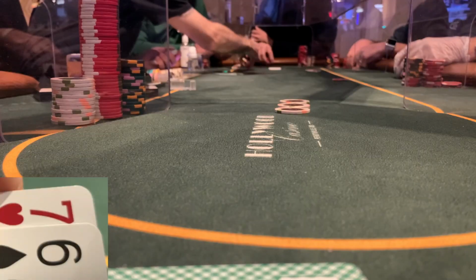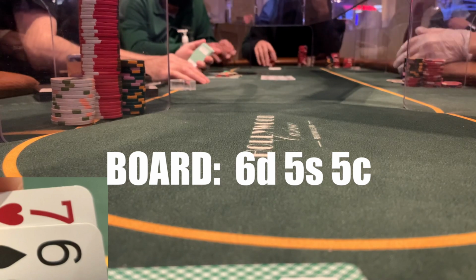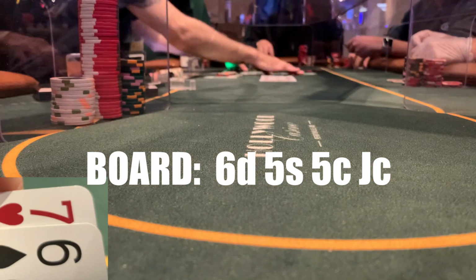I limp in with 7-6 offsuit. We go 4 ways to the flop. It comes 6-5-5 rainbow. I should probably bet this flop when it checks me, but I don't bet. Checks around, turns a jack, and someone else bets, and I just fold my hand.